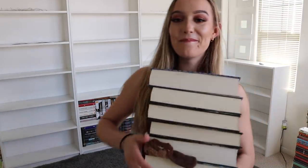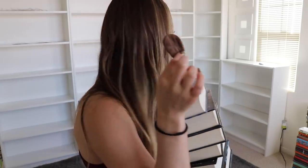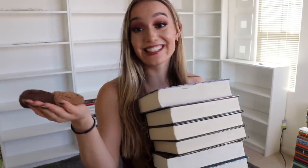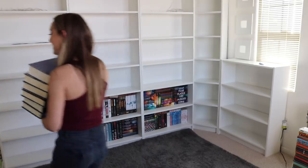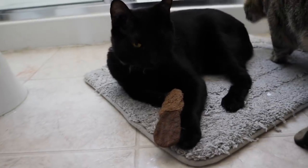Guys, my cat's favorite toy has been missing for so long, and I just found it. T'Challa! He was so happy. I handed it to him and he put his paw on it. Now he's like hugging it. I'm gonna show you. Luna, don't steal his toy. Yippee. That's his happy face, I swear.